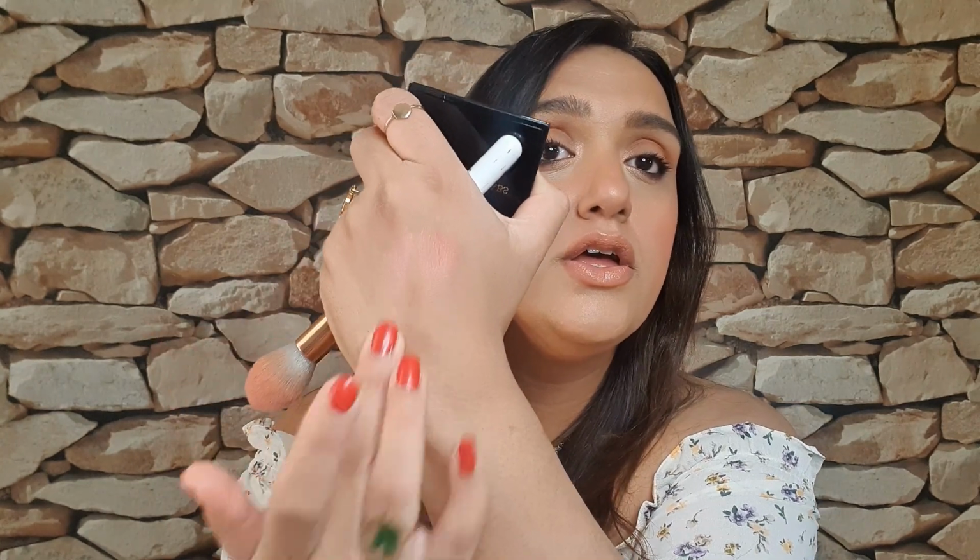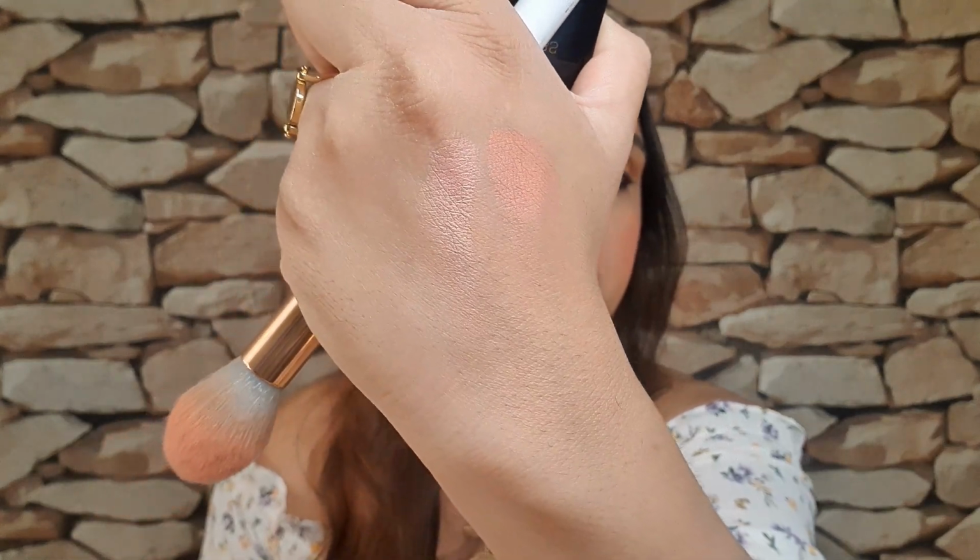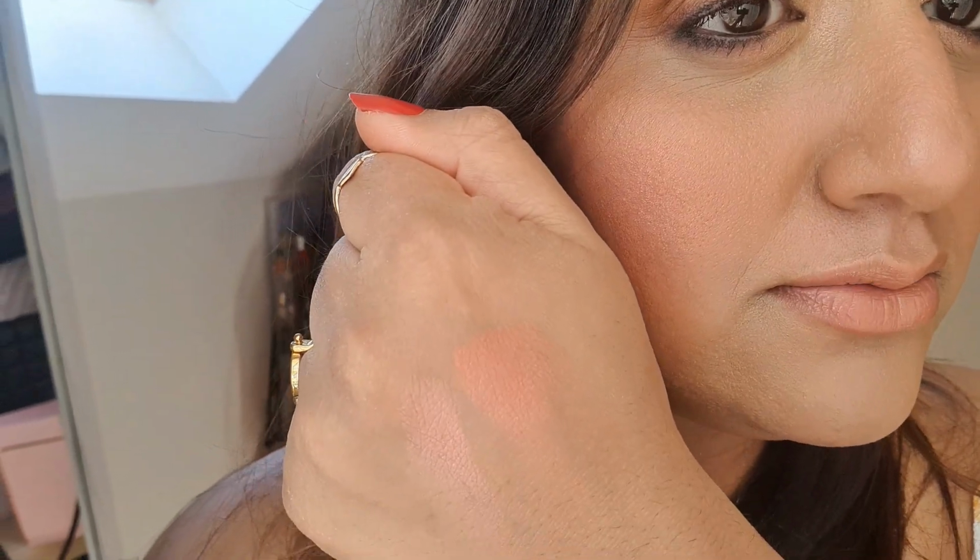Here's a swatch of Nymphette. Anyway, let's have a look what this looks like in natural light. Here we are, guys. There's Nymphette. I think this is like a sort of duo blush. It's sort of highlighty and blushy at the same time. I really love this. This is gorgeous too. I really like this for a really subtle look.